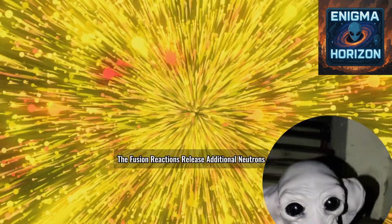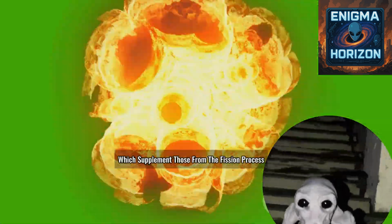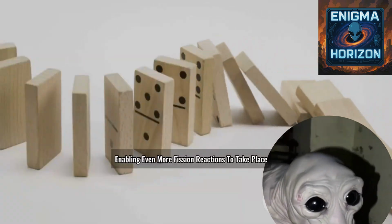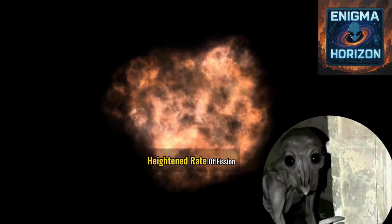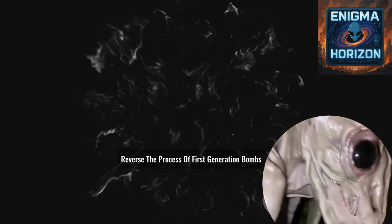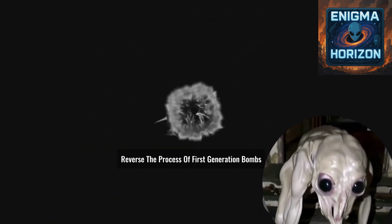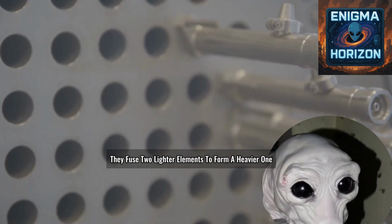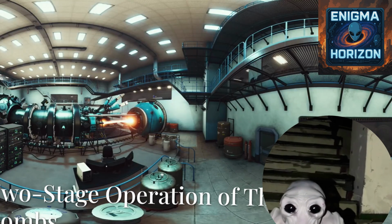The fusion reactions release additional neutrons which supplement those from the fission process, enabling even more fission reactions to take place. This results in a dramatically heightened rate of fission. In essence, thermonuclear weapons reverse the process of first-generation bombs. Instead of splitting a heavy element, they fuse two lighter elements to form a heavier one.